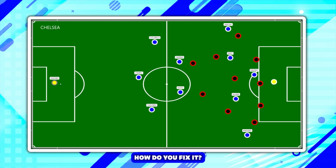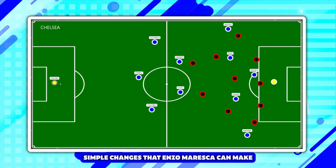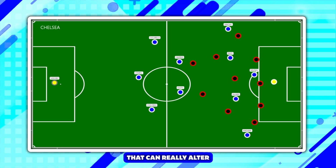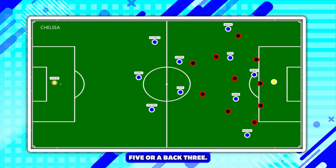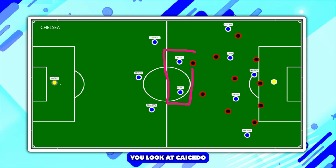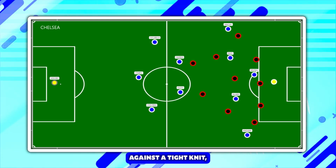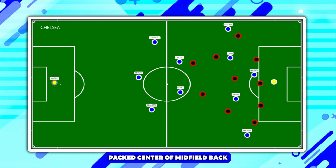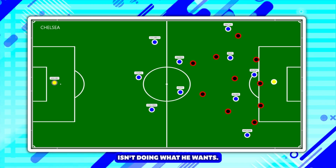So what do you do? What do you change? How do you fix it? I think there are a couple of really simple changes that Enzo Maresca can make that can really alter the way that Chelsea operate against a back five or a back three. First of all, I'd look in midfield. You look at Caicedo and you look at Gusto, and I just don't think that works against a tight-knit, packed, centre of midfield back three system. It just simply isn't doing what he wants.